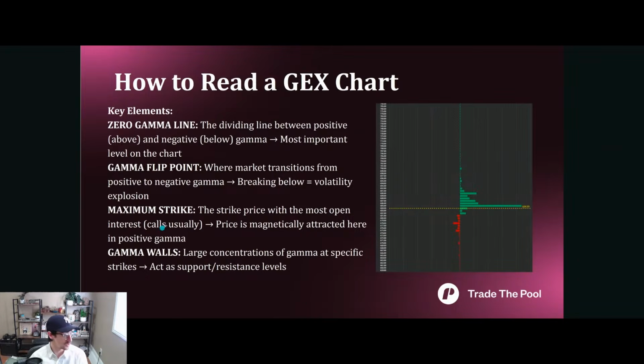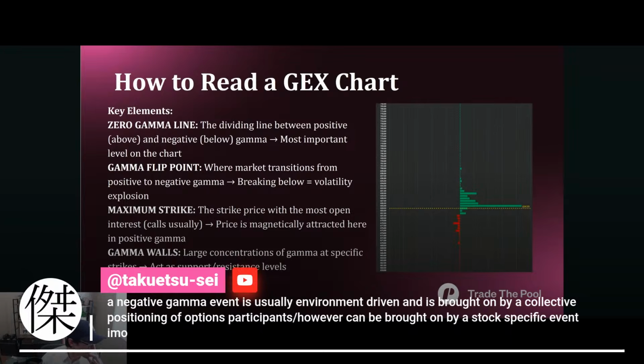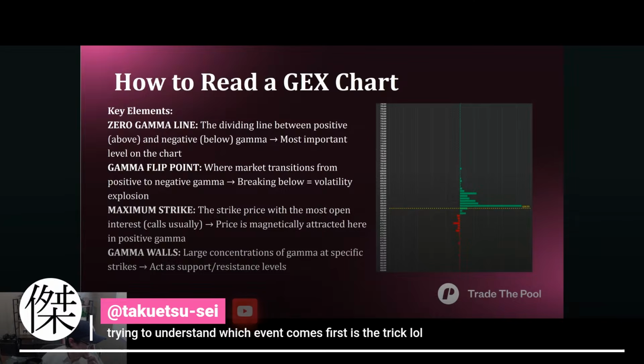just this one tool. Let me check on the comments here. Talk's always got good insight. Let me read this. You guys can read it with me. A negative gamma event is usually environment driven and is brought on by a collective positioning of options participants. However, can be brought on by a stock specific event. Trying to understand which event comes first is the trick. Interesting.